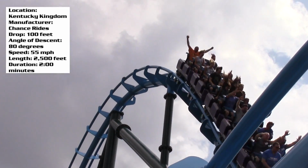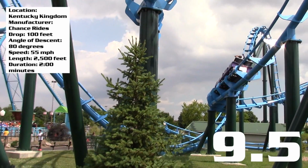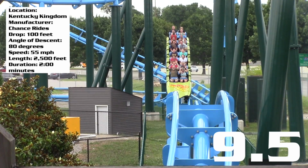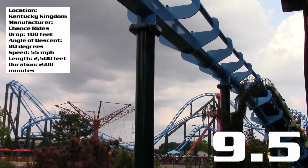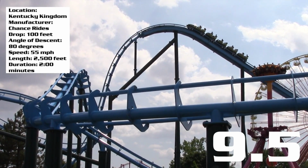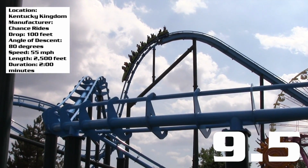So for its final score, what am I giving it? I'm going to give it a 9.5. The only reason why I'm not going to give it a perfect score is because the restraints aren't the greatest, but this coaster does what it does very well. It is extreme. It's like if Intimidator 305 and Phantom's Revenge decided to have a kid, it would be Lightning Run. Which, as weird as that analogy is, it is the truth.